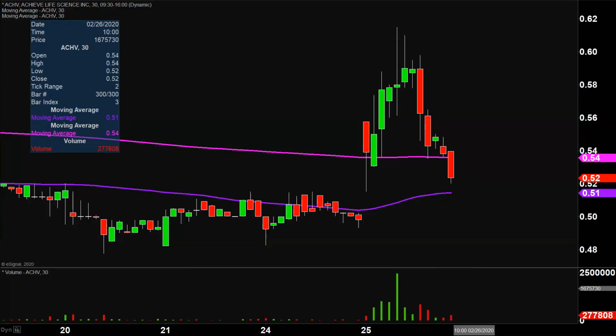Quite the eventful day today on this one, not only from the price action point of view, but you look down here at the volume and well above average volume on the day. So a lot of eyeballs on this one going forward. And overall, it's been a very rough day. The chart's looking very, very shaky.